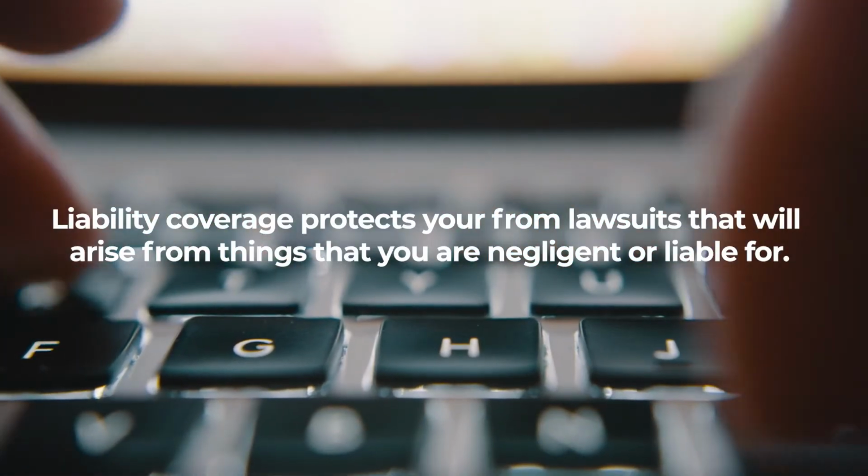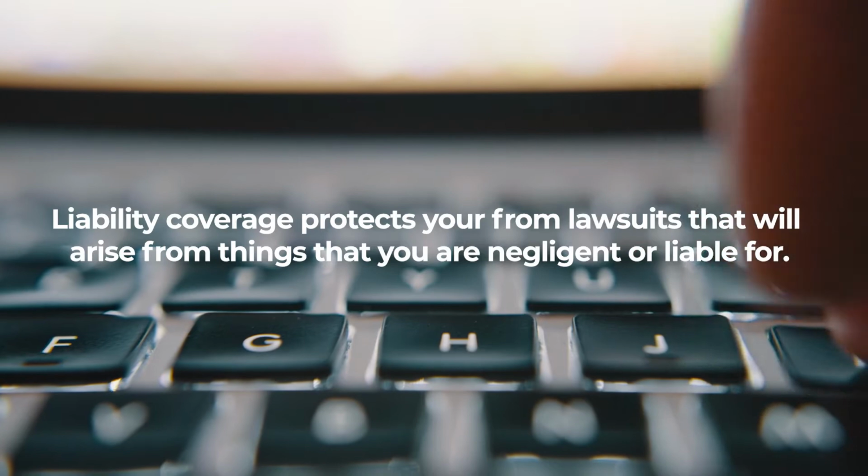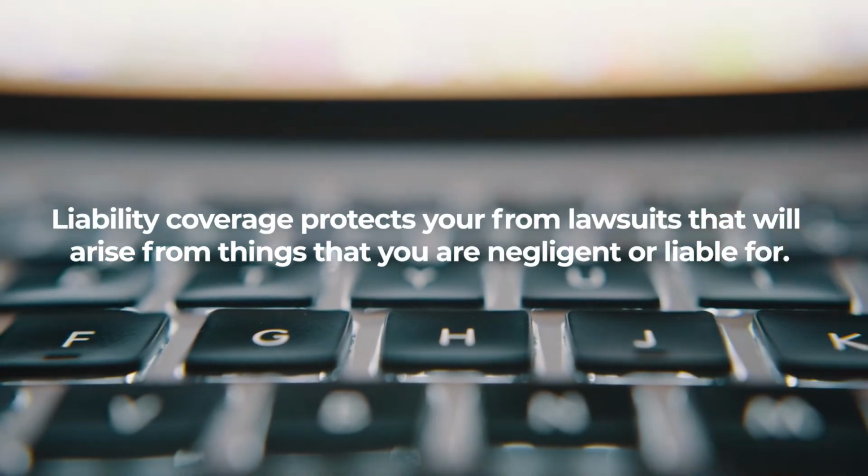The third coverage that you should consider when trying to find the best homeowners policy is liability coverage. Liability coverage is something that is very important but often gets overlooked by agents and by homeowners themselves. What is liability coverage? Well, let's make it simple. Liability coverage protects you from lawsuits that will arise from things that you are negligent or liable for. That's what liability coverage does.